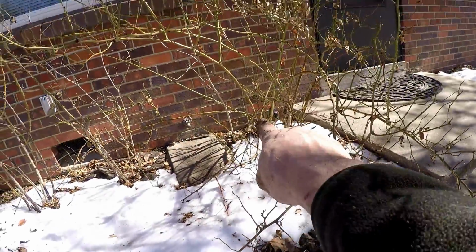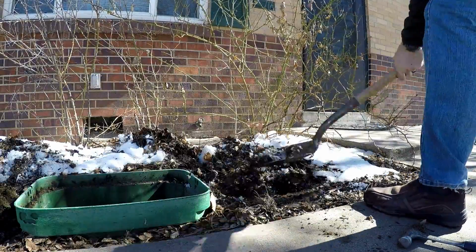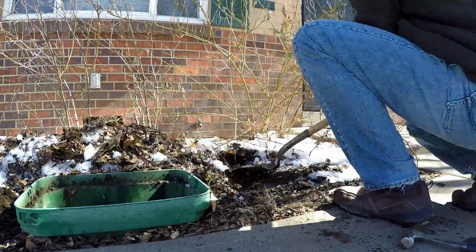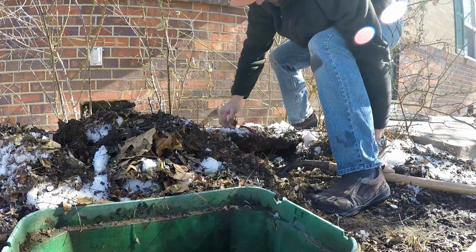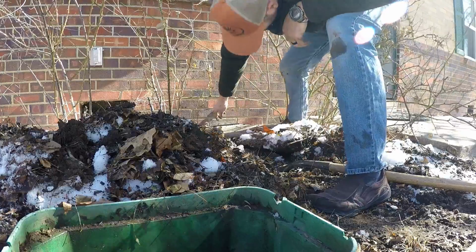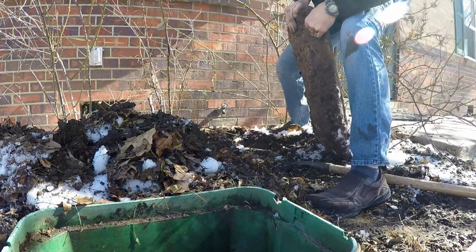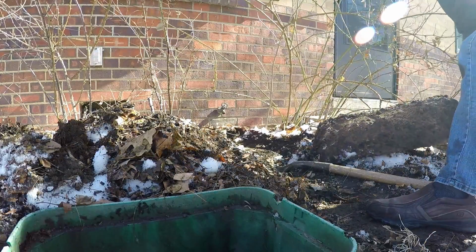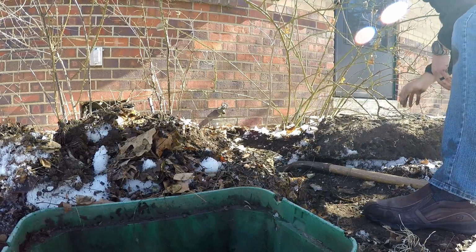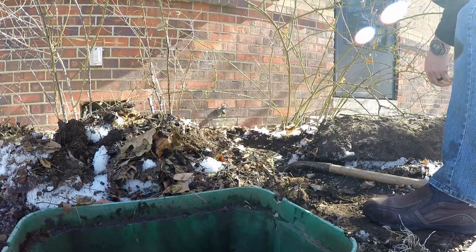I'm going to check over in this area, see where this PVC goes. Sound like a plan? Of course, we still have snow here, which I'm not too worried about. Didn't find anything. Get a little, ow. Got stuck. Ow! Son of a rose bush.